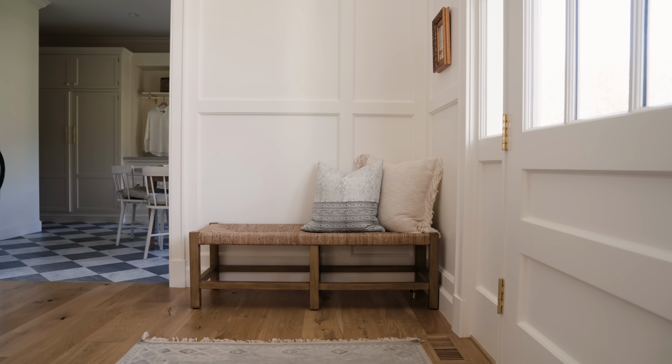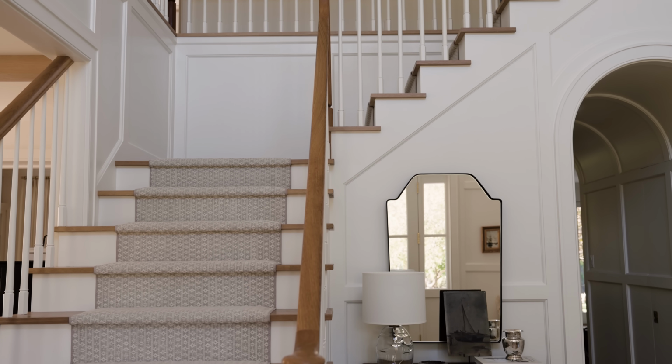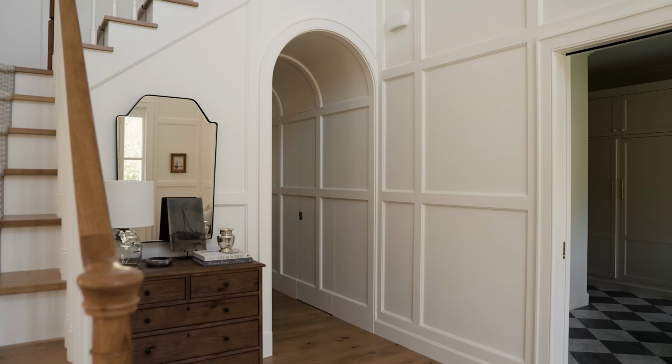Even with the slanted staircase, don't be afraid to decorate the wall in front of it. It just needs to kind of follow the shape so that you're filling the space below the staircase.